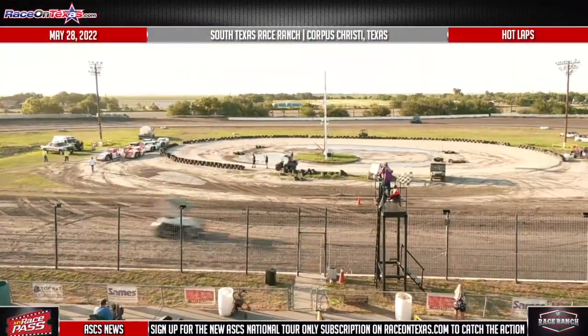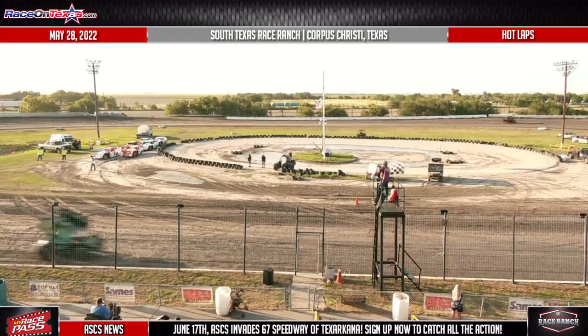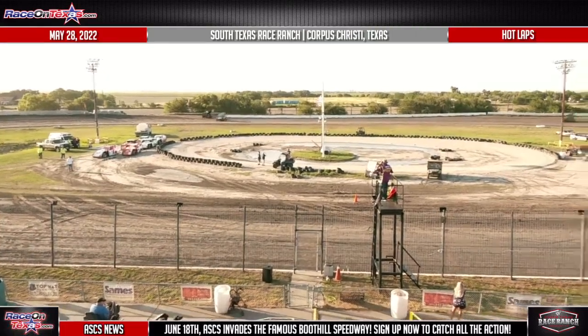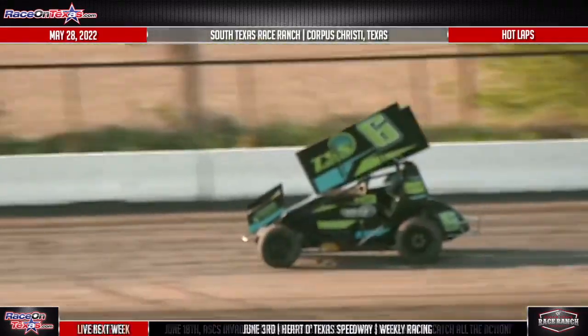Mesmerized. They're rolling though. Just amazing how fast these cars can fly around this track. They're going to get it done tonight. Now we're going to have 17 on the track. They are going to get it done tonight.